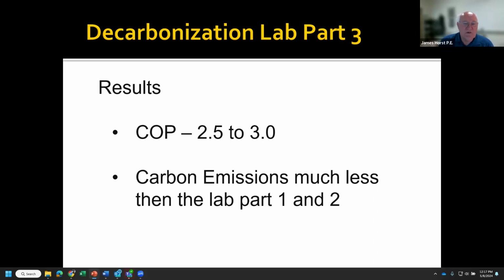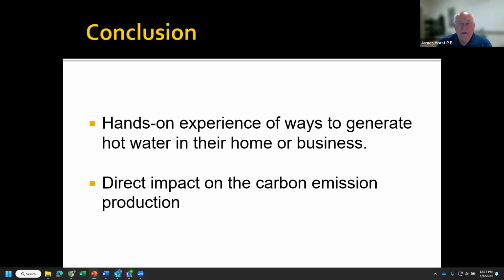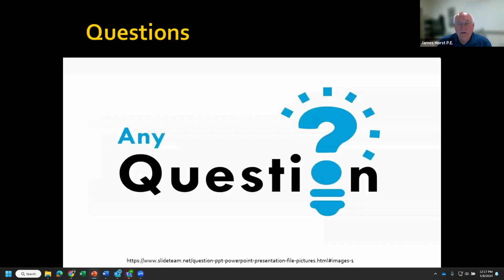And that's really the result I was trying to get across to the students, that they do have a choice in how they make their hot water, affecting the carbon output and the emissions. So the hands-on experience to generate the hot water in businesses and homes, and the direct impact for carbon emissions in production. So I'm pretty much at the conclusion. If you have any questions?